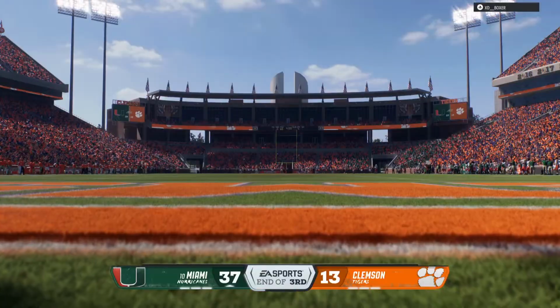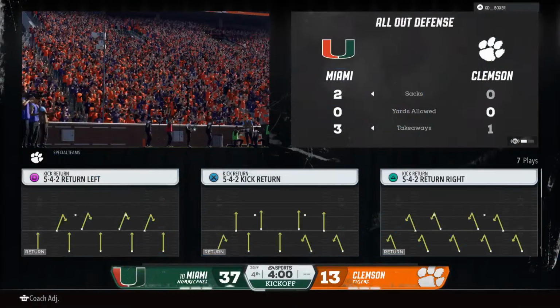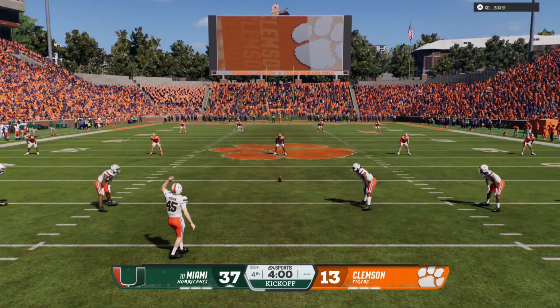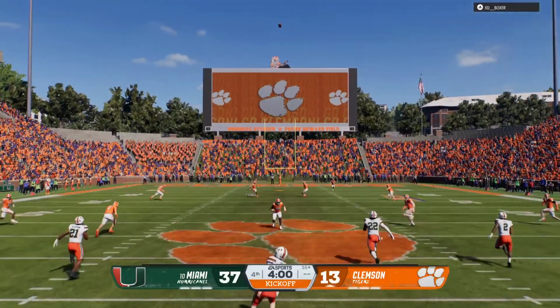We've reached a break, and Miami is holding on to the lead. They built a comfortable lead after 3 quarters of play. Let's take a look at how we got here. Stadium buzzing, kickoff team on the field, and we are ready to get this thing started.